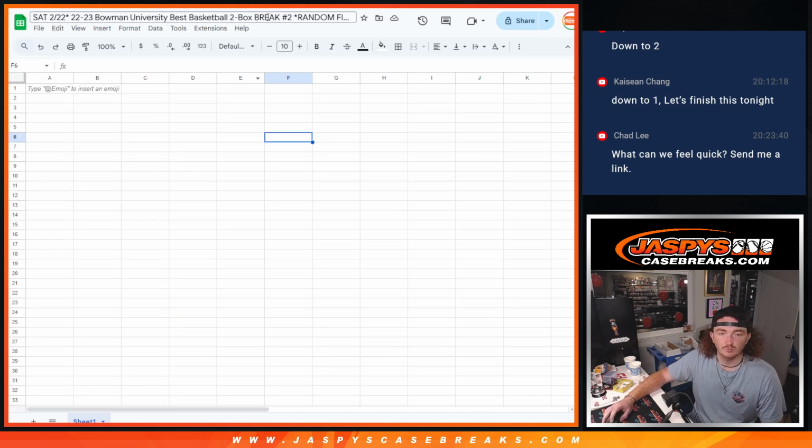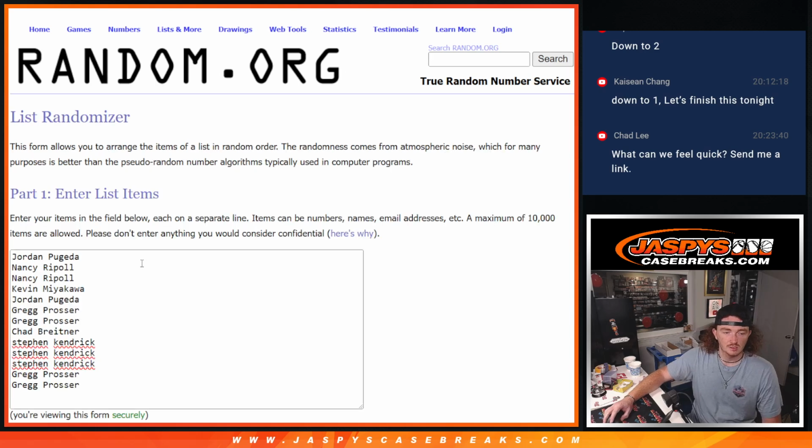Alright, so that is going to be our break sheet. There's our dice roll. Here's our list of 13 names. Greg closing it out with the last 2. And we're going to go ahead and do this.